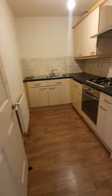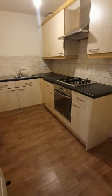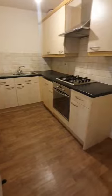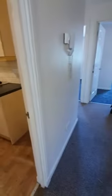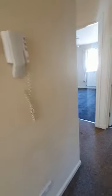Just to the back here we have the kitchen. So you have oven and hob built in and also a washer dryer built in also. And space here for a fridge freezer. We have secure door entry system.